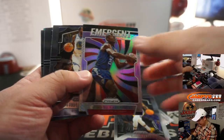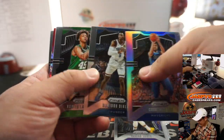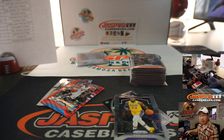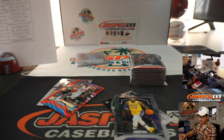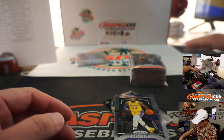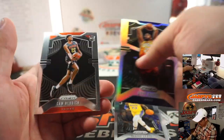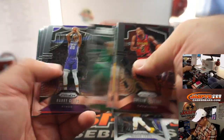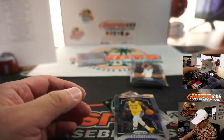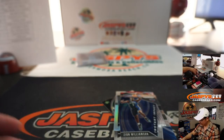Donovan Mitchell, Hyped green. Mfiondu Kabengele. Shaq, green. Wiggins. Courtney Lee, silver. Romeo Langford. And Garrison Matthews is your rookie penmanship autograph. That'll be for the coach, Paul Nixon, and the Wizards. Langston Galloway. Rudy Gobert, Cam Reddish. The base rookie, but obviously those base rookies will ship. Michael Porter Jr., Paul George, silver. DeAndre Hunter, nice. Hawks, Russell Westbrook. Kareem, Zion Instant Impact, and Rudy Gobert.